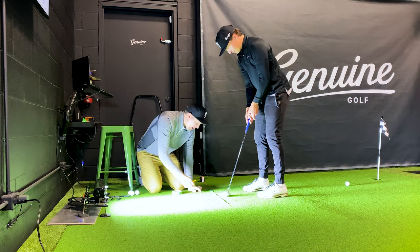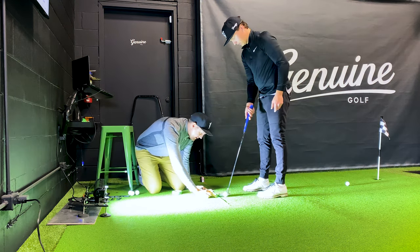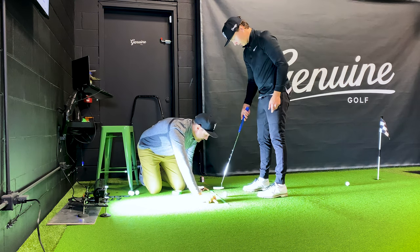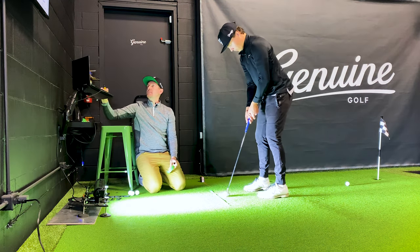But look how long your path is. Where impact is here. And then we've got yay and yay. It's actually pretty similar. So it's about a foot behind and about 10 inches through. All right, let's just do another one.